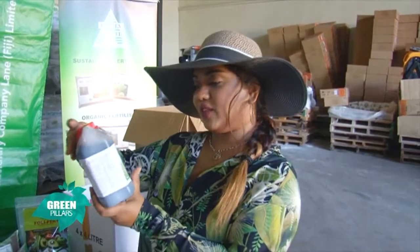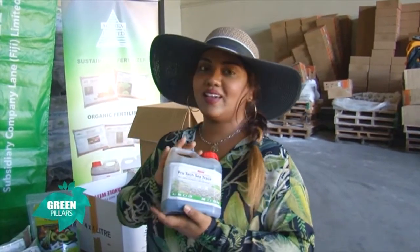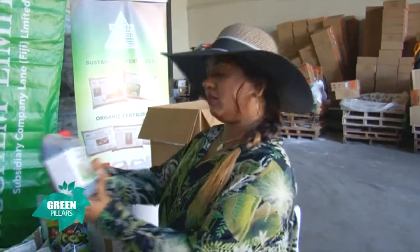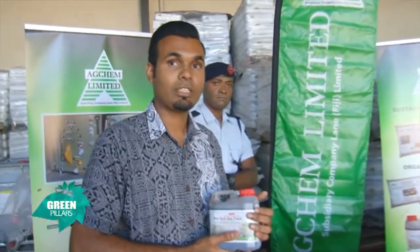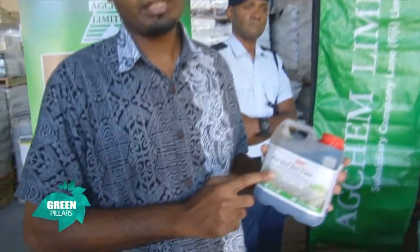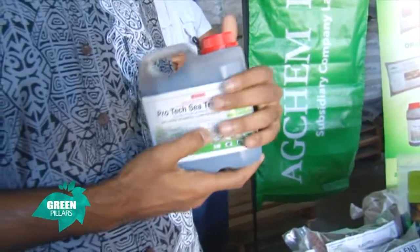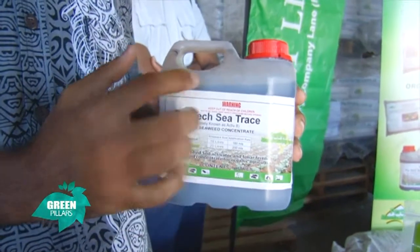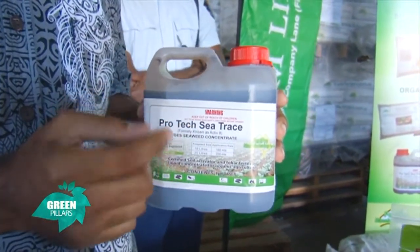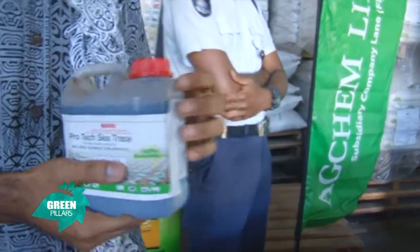Up next, we have the Protect Seed Trace. This was also referred to by the Agchem team as Activate, and you can tell me why. This contains seaweed concentrate. This is also certified organic and from the same supplier, FedPro from Australia. This contains bacteria, and currently they are in sleeping mode. Once it's mixed with water, it activates. So it increases the number of microbes. It unlocks the locked-up nutrients in the soil.